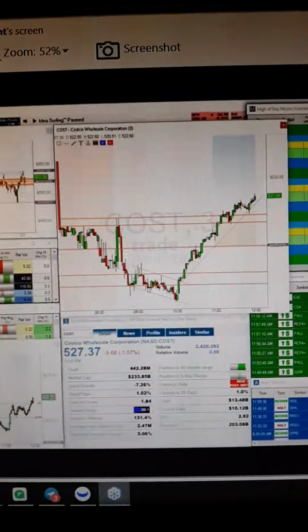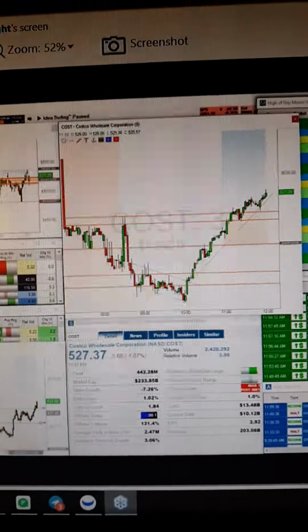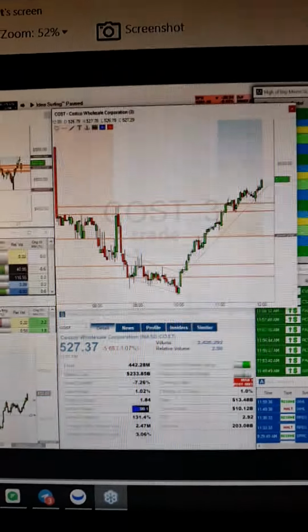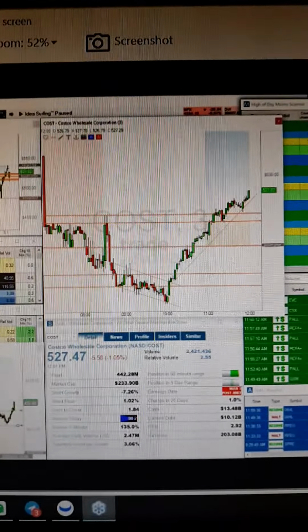All righty. Everybody got it? And then if you see this again, this is a very nice setup. You got the combo here plus the confirmation of the VWAP. I'll point it out if I see another one.